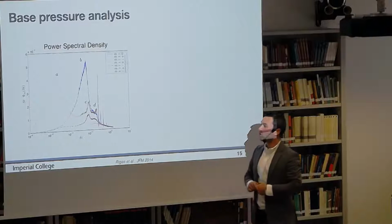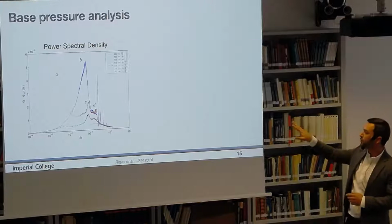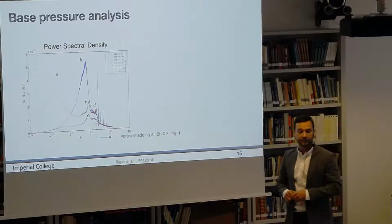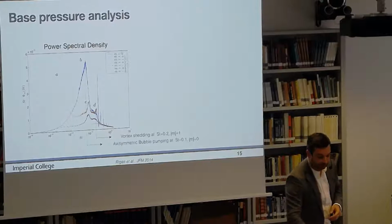Why do I do that? Because everything that I see as an area now corresponds to energy. So regions of high area under these curves will tell me where most of the energetic coherent structures live. And we can see different peaks. The first peak we can identify is peak D, which is the vortex shedding identified at Strouhal 0.2 with an azimuthal wave number m plus minus 1. So we have immediately more or less identified actually the persistence of the vortex shedding at high Reynolds numbers.